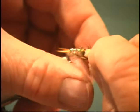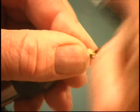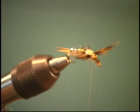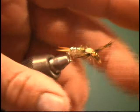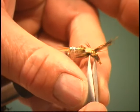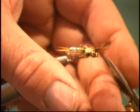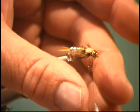Okay, so we're going to lay our legs in. It looks like you have horns out there, but you're going to trim those off. Actually, I kind of like them. I know. I actually thought that looks pretty good. This is the Flashback Tungstone Horned Golden Stonefly.